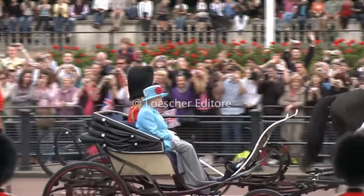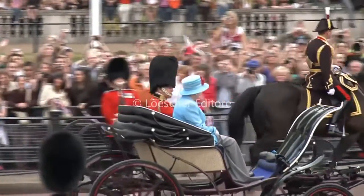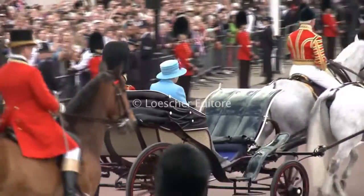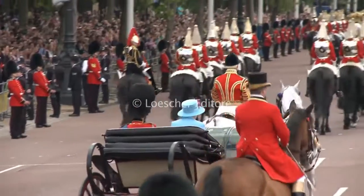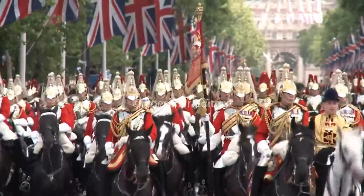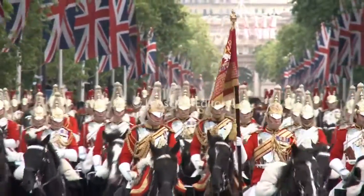The Queen and her husband, the Duke of Edinburgh, drive down the Mall in the royal procession. The carriage they use dates back to 1842 and is drawn by 2 Windsor grey horses. The Household Cavalry is made up of 2 regiments of the British Armed Forces, the Life Guards and the Blues and Royals. These regiments date back hundreds of years and officially act as the Queen's personal bodyguard.